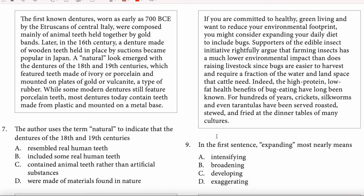All right, so let's do 7 again. The author used the term natural to indicate the dentures made in the 18th and 19th centuries. Go ahead and read answer choice A. Resembled real human teeth. Okay, what do you think about that? Do you think the author uses the term natural to indicate that dentures of the 18th and 19th centuries resembled human teeth? I'd say that's a maybe right there. Okay. Let's keep it.